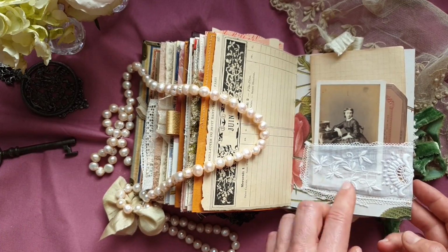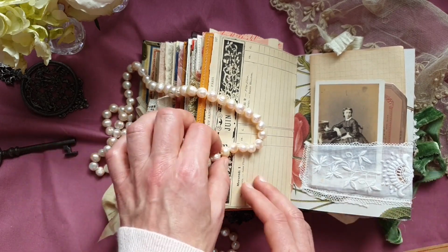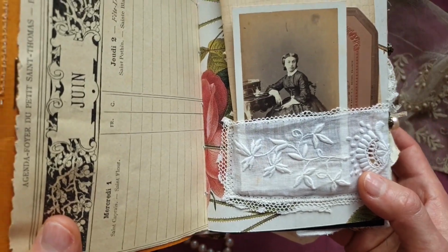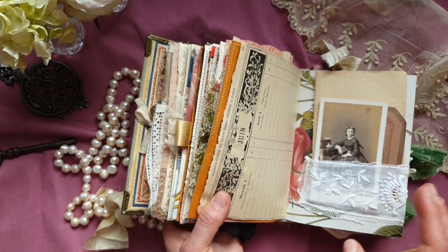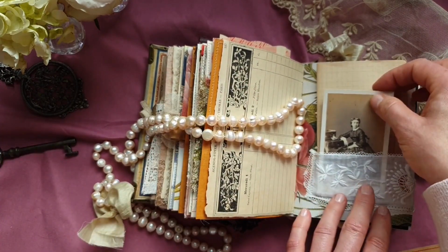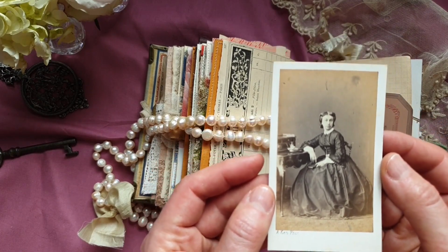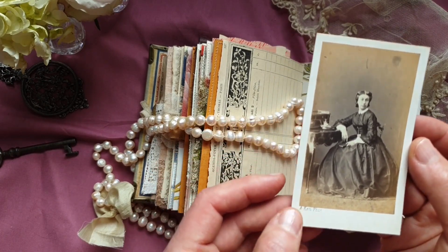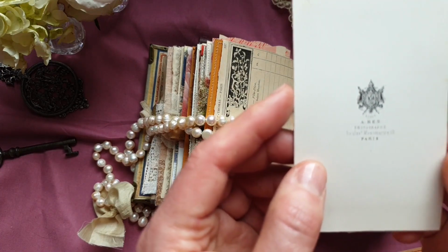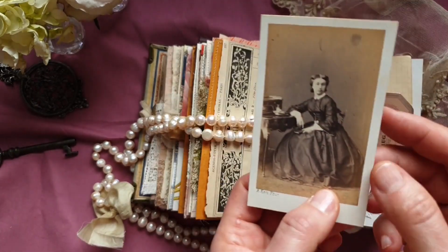And here you can see a very delicate, very beautiful embroidery on fine muslin, from which I made this pocket. Inside I have put this gorgeous portrait of a lady. It's an original photo by a photographer on Montmartre in Paris.